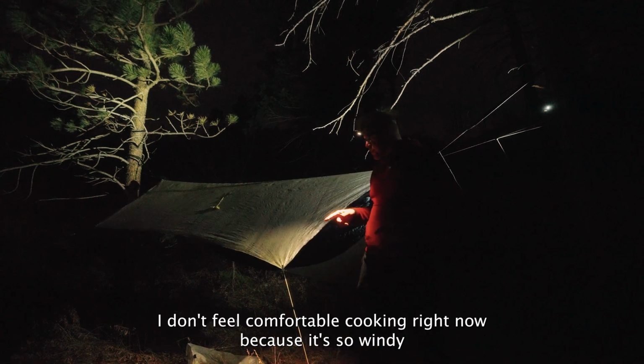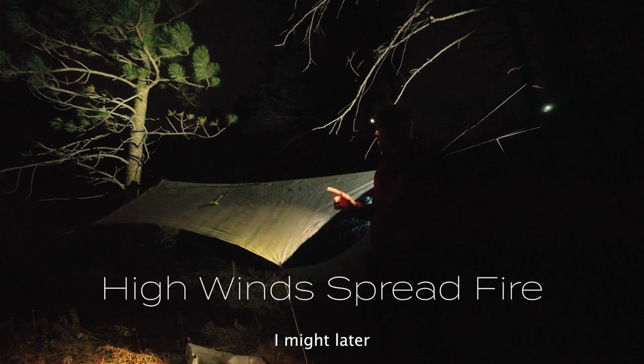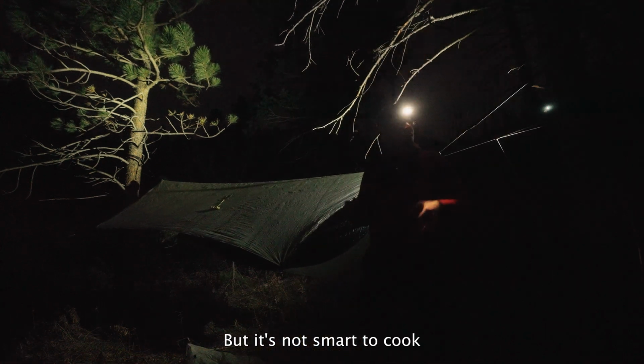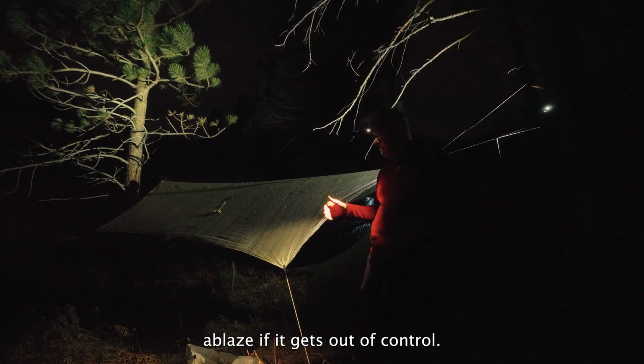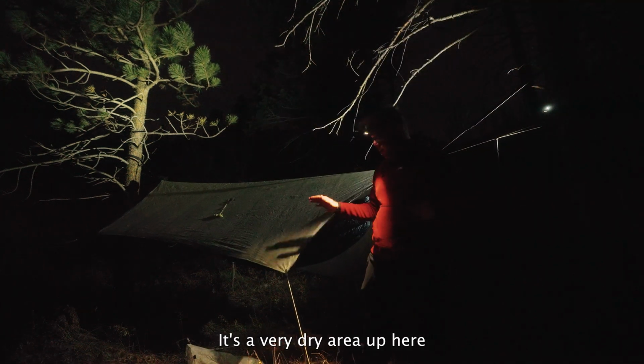I don't feel comfortable cooking right now because it's so windy. I might later. I'll probably have to wait till morning, but it's not smart to cook with an alcohol stove when it's this windy. Any amount of wind can just set this whole thing ablaze if it gets out of control. So I only have a little bit of water. It's a very dry area up here.